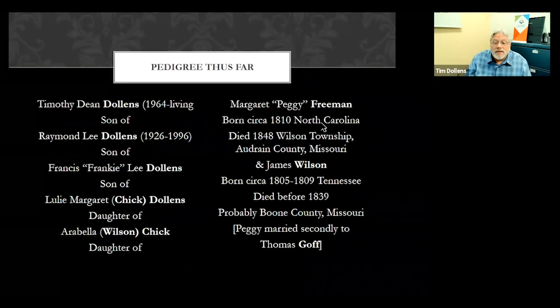Just for clarity, James died about 1838 or 39 when she was a baby. He fought in the Florida Wars, and was probably right there along with Gentry on Christmas of 1836 when he died. That's the only Florida War the group of men from Boone County went to, and he was certainly living here. And then Peggy remarried to a Thomas Goff and had another son. We'll talk about that more when we get the records of Arabella's mother, Margaret, because Margaret is truly my ancestor that came here with her father, the ancestor named Joshua.